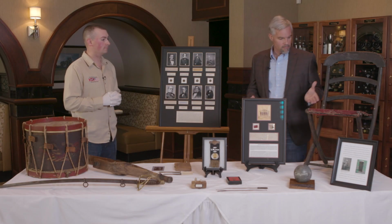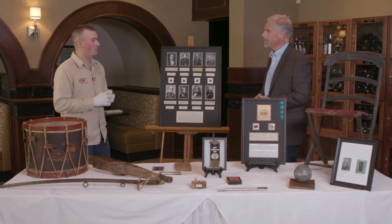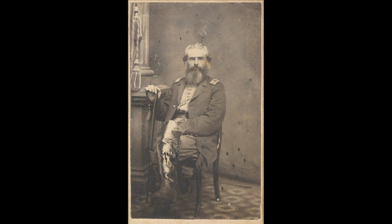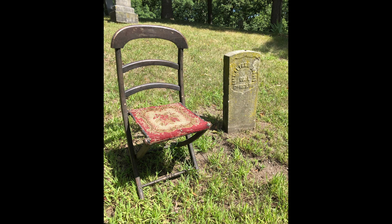Great. What's the significance of the chair? So that chair is very special to me as well. It belonged to Captain Alfred Brooks of the 17th Michigan. And it's a special piece to me because I reenact with the 17th Michigan. So to have a piece of unit history is unique, and I'm honored to have it.